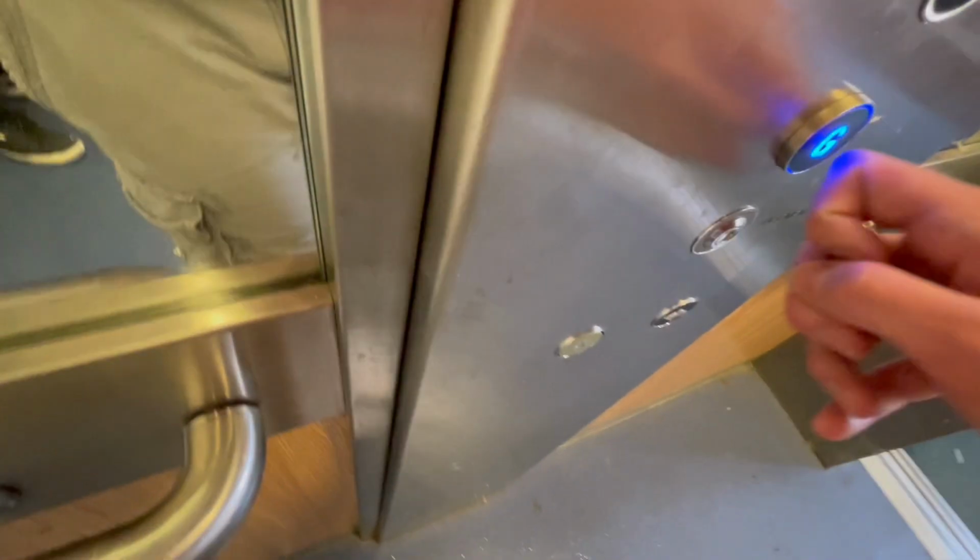What floor are you going to? One. One? Yeah. I'm just someone who loves elevators. Doors closing. So, first floor. Have a nice day. Thank you. You too. Yeah, thank you.